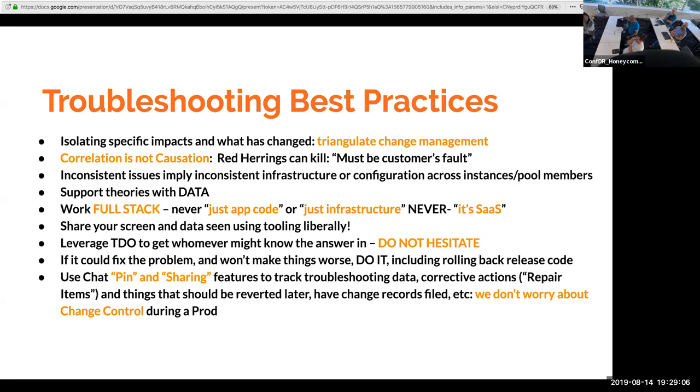Who's writing up the postmortem? Is it a group effort where they send in what they did and you piece it together? I'll get to that part. Yes, I'll jump in. Yes, we do a group postmortem.